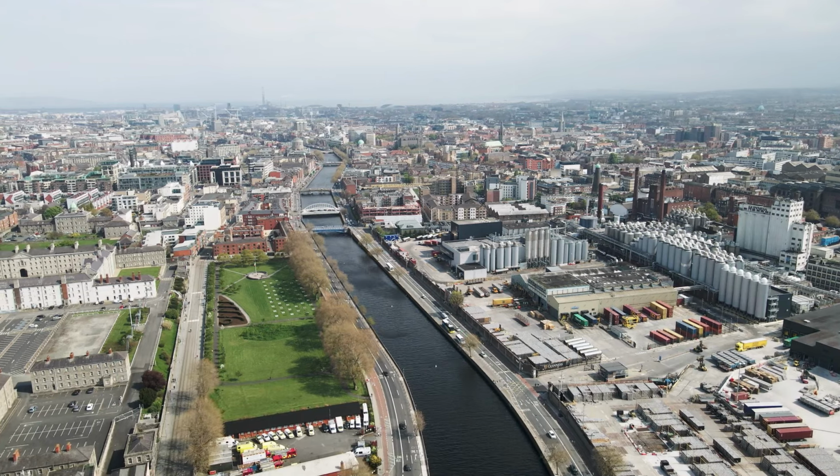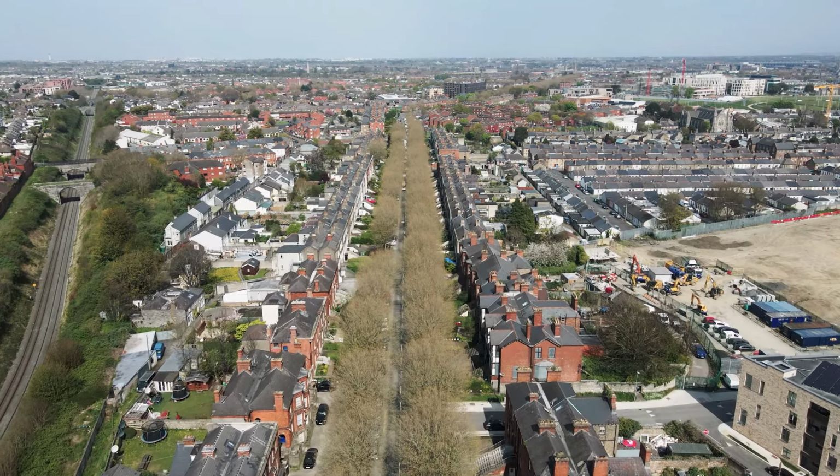My name is Grehan and I'm the Dublin City Architect. The priority for city architects is to try and ensure that Dublin's built environment is sustainable, that it adapts to climate change and it mitigates climate change.